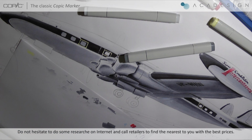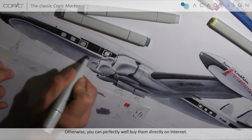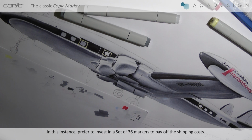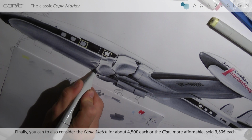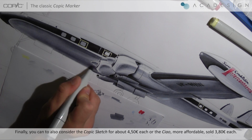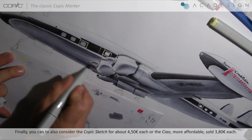Do not hesitate to do some research on the internet and call retailers to find the nearest to you with the best prices. Otherwise, you can perfectly well buy them directly on the internet. In this instance, prefer to invest in a set of 36 markers to pay off the shipping cost. Finally, you can also consider the Copic Sketch for about 4.50 € each, or the Copic Ciao, more affordable, sold 3.80 € each.